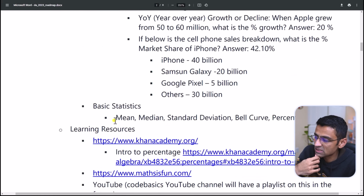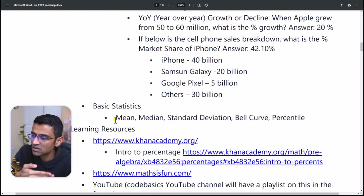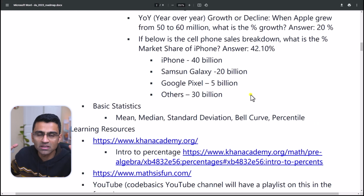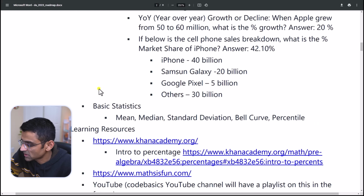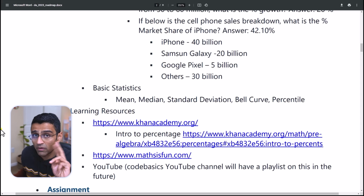In terms of statistics, you need to know once again the basics like mean, median, standard deviation, all these concepts. You don't have to go crazy and study all those advanced concepts. In terms of learning resources, I suggest Khan Academy and Math is Fun. These are two very good websites.